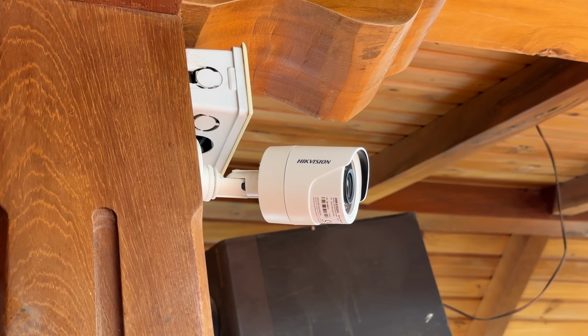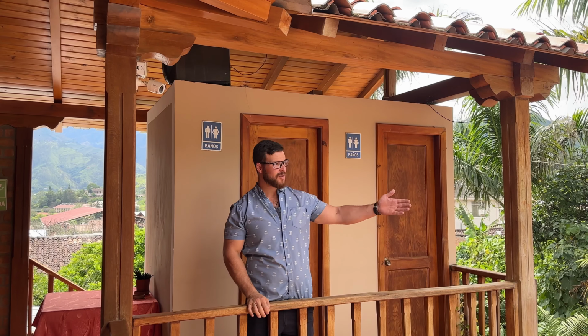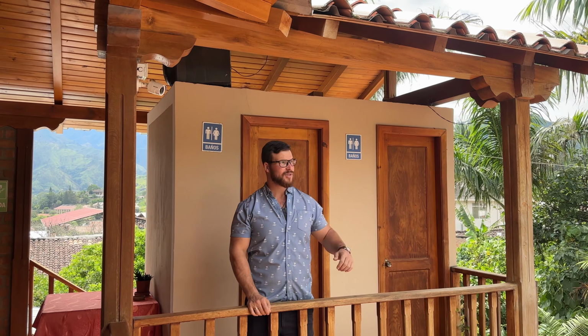And then I wanted to point out the fact that there's a security system with cameras all throughout the property. So as you can see, there's one here. There's also some all around the main house at the entrance as well. So that's another extra added benefit.